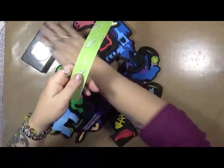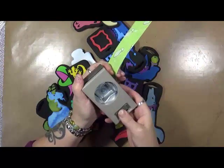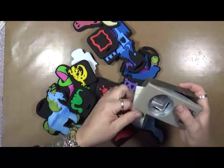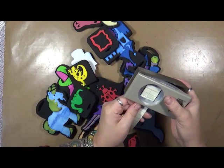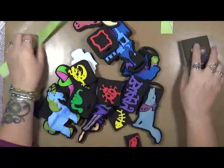All right, here's a piece of scrap paper. And this is an e-kit. No, it's a Stampin' Up. I apologize. It's a Stampin' Up stamp. I think I paid $1.25 for this, something like that. Perfect. Cuts nice and smooth.